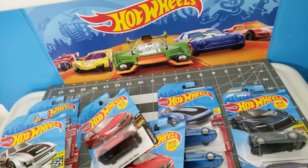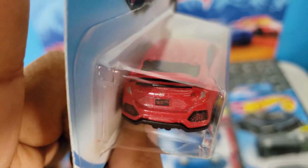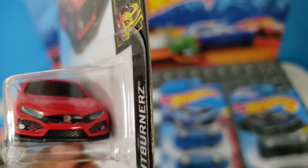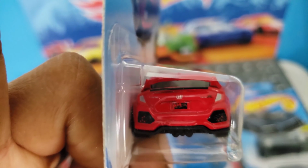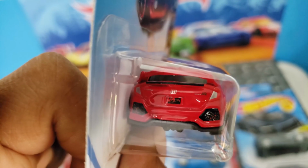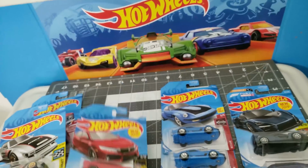It's like the license plate smeared. You guys can see it clear here. But this one, it's a little bit smeared. You can see it right there, the Hot Wheels on the license plate. But minor details, you know what I mean? No biggie.